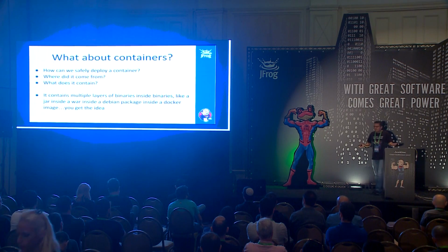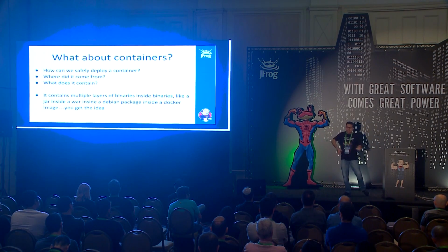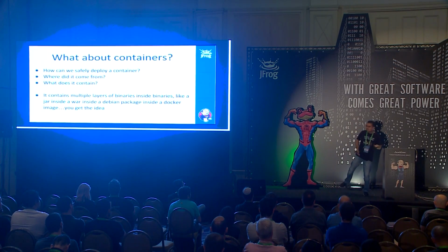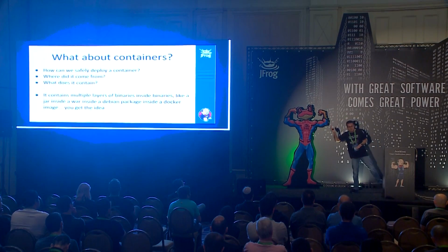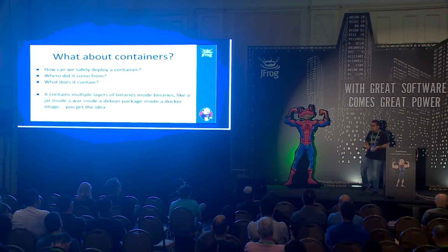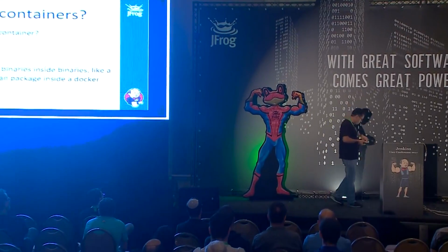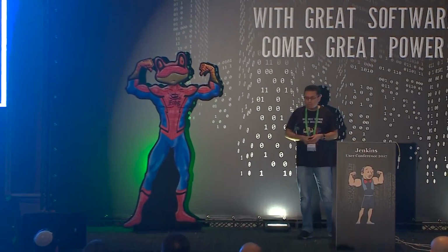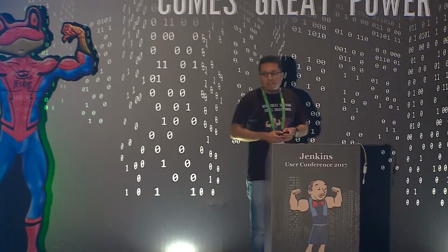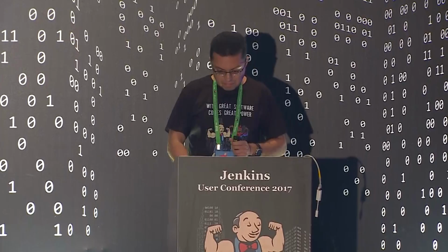Imagine that there is a Docker image that contains a Debian, that contains a tar.gz, that contains a WAR, that contains a jar, and whoa, the size of the tree is enormous. Except for hoping that I'll put it in production and that everything will be okay, I don't have a lot to do. So I'm in trouble. Please help.